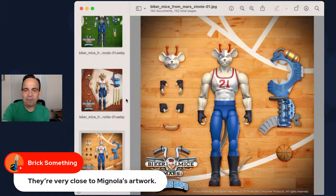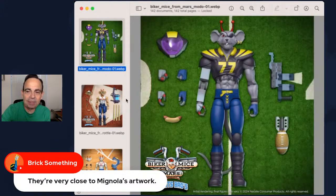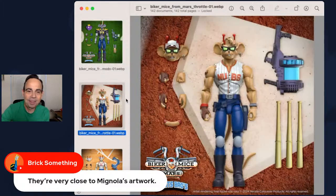And then we've got Vinnie again. I do love the extra accessories. Vinnie gets a hot dog and a basketball. Did everybody? Oh, Throttle got a hot dog. Oh man, they all get hot dogs. Oh, but this guy wins because he's got what looks like almost a rocket-powered football, like one of those Nerf types.